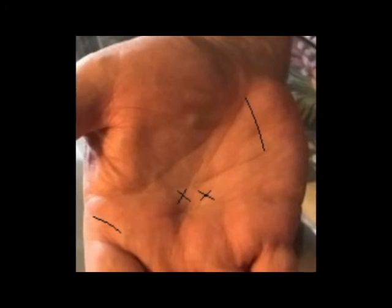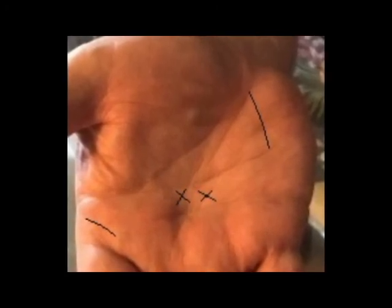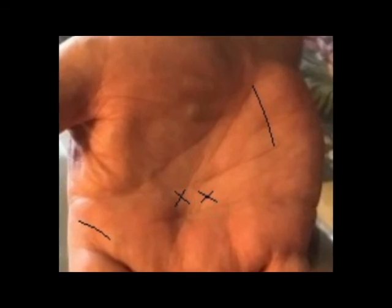Alright guys, these are the ways to tell how strong someone's intuition is just by looking at their hands. Now remember, this works best if you're looking at the non-dominant hand of someone.